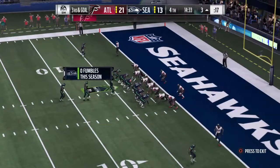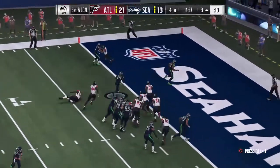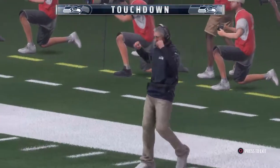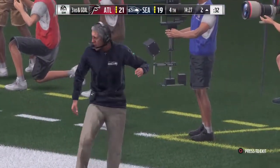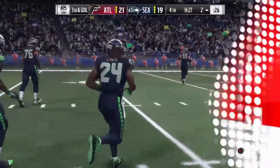Now here's 3rd and goal. They come out here in the eye. Here is Lynch on 3rd and goal. And he's across the chalk into the end zone. Touchdown, Seahawks. Marshawn Lynch, his 11th touchdown of the year. And the Seahawks a 2-point conversion away from tying the game.